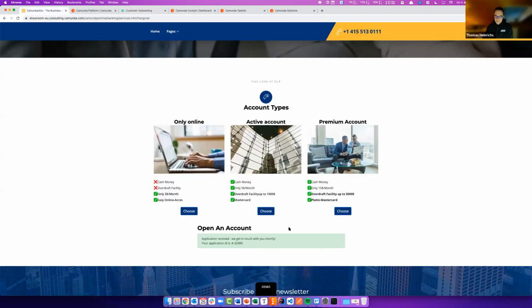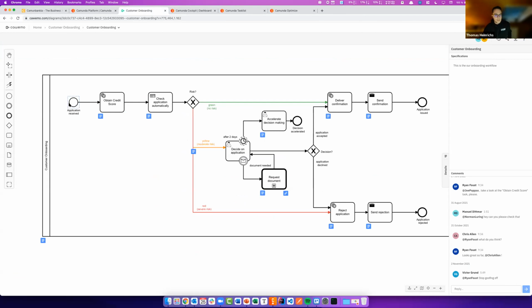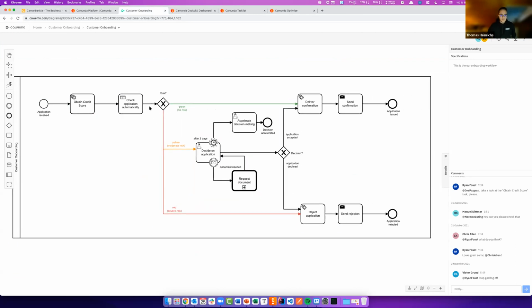So after we have pressed send request, this kind of BPMN process was triggered. And I think the very good part of this notation is that it's easily readable and interpretable. So maybe let me walk you through for a while. After the application has been received by the process engine, we'll first of all execute some kind of service for obtaining a credit score. Then we'll run through a DMN table, which I will show you later on, in order to check the risk of the application, and depending on whether there isn't any risk or there's a severe risk, we either issue the application directly or reject it.